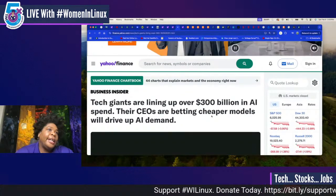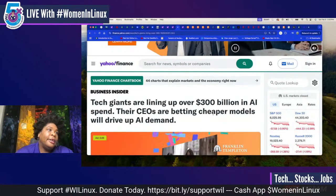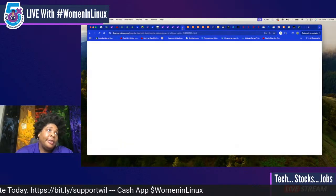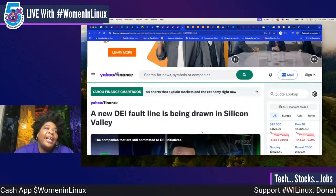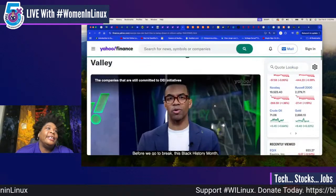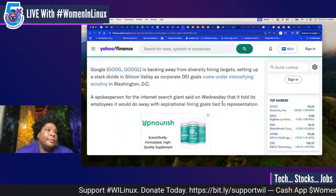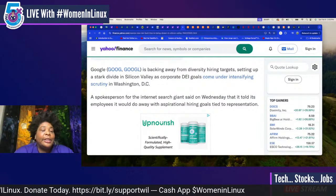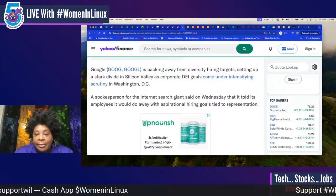Tech giants are lining up over $300 billion in AI spend. Their CEOs are betting cheaper models will drive AI demand. And last but not least, a new DEI fault line is being drawn in Silicon Valley, right? And that's fine. The needle never moved anyway. Let's be clear. It was 2% in Silicon Valley, and it's still 2% now.